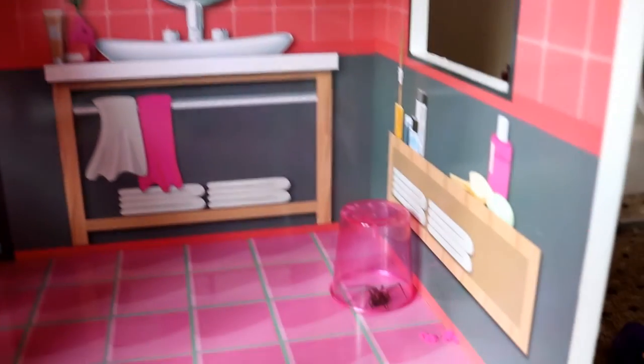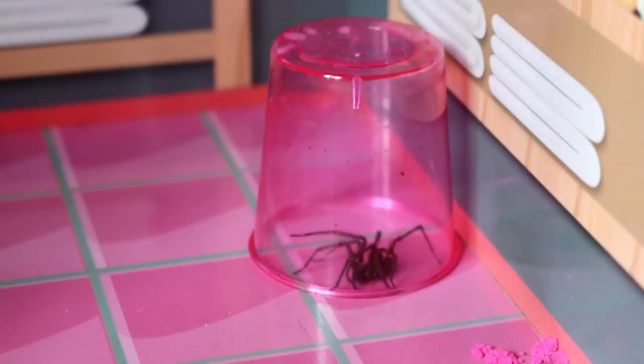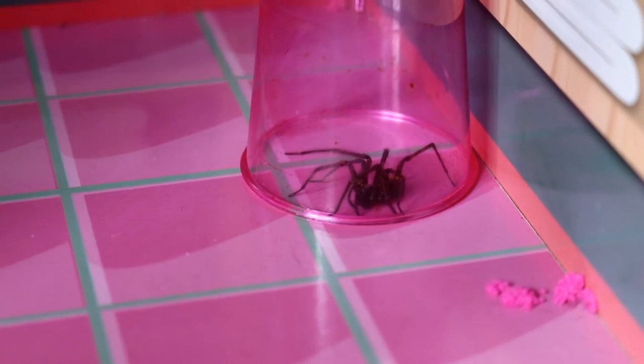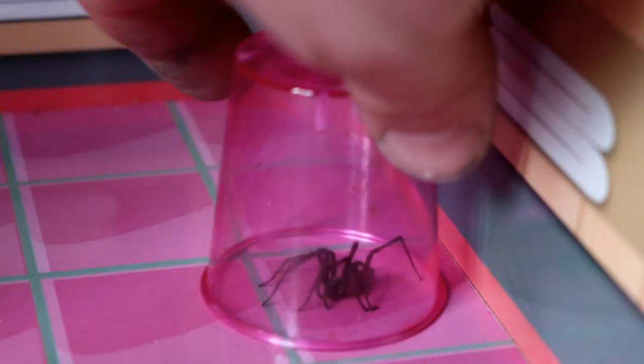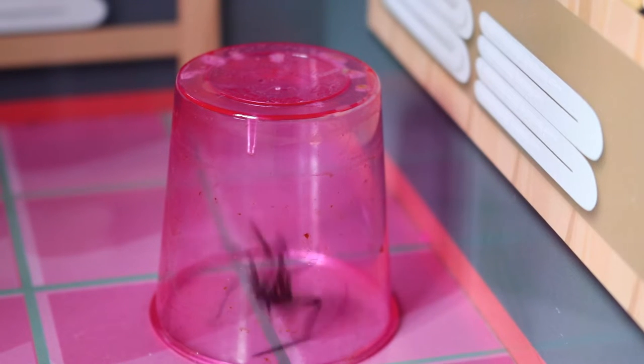So Abigail was playing in her lovely little doll's house when all of a sudden, out of the blue, there was a visitor who came to say hello to the dolls. Would you look at the size of the little fella? He looks cute though, doesn't he, Abs? Yeah, she says. She weren't saying cute a minute ago, were you? Nope. I'm frightened. I think he's got a leg missing.